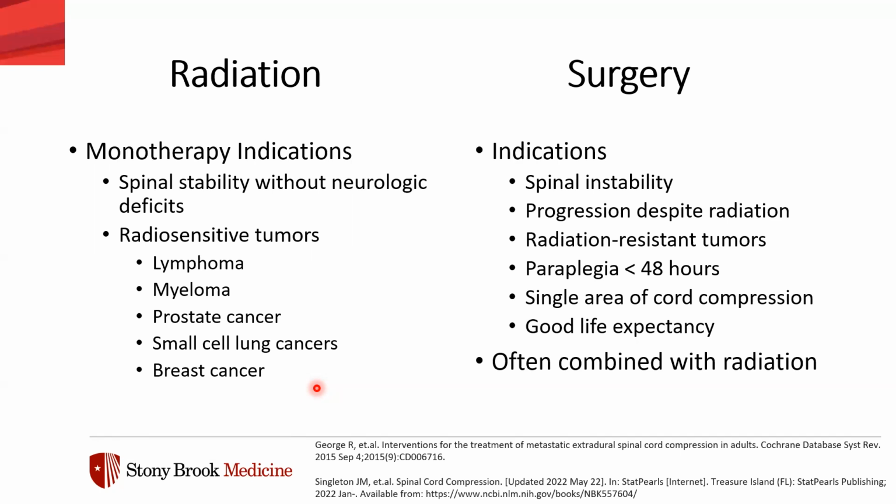Now surgery, some indications, you need to have spinal instability, obviously, really for patients who don't respond to radiation or they have a tumor that is resistant to radiation. Paraplegia for a short duration, if it's within a single area, because if it's all throughout the spine, you really can't operate on the entire spine.